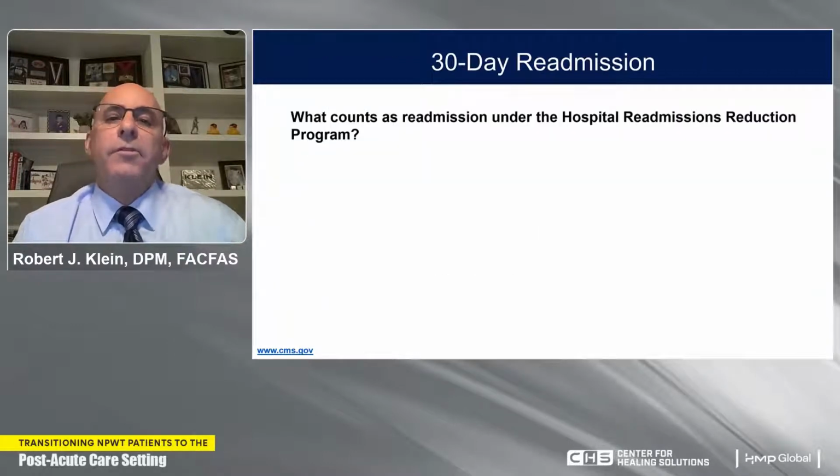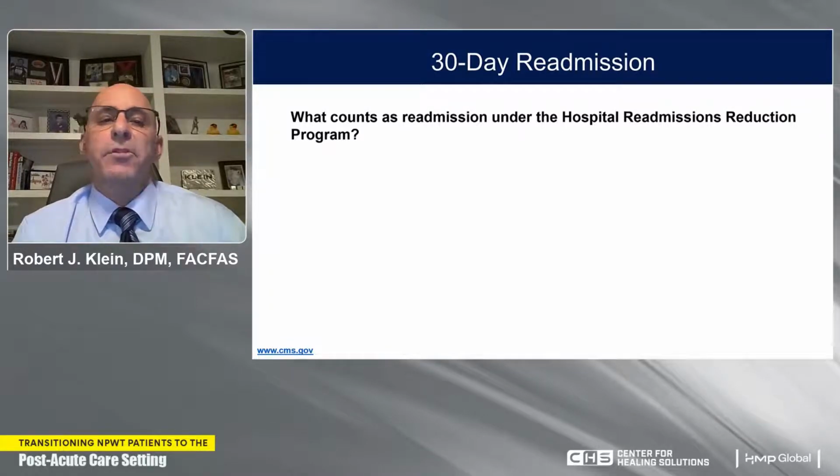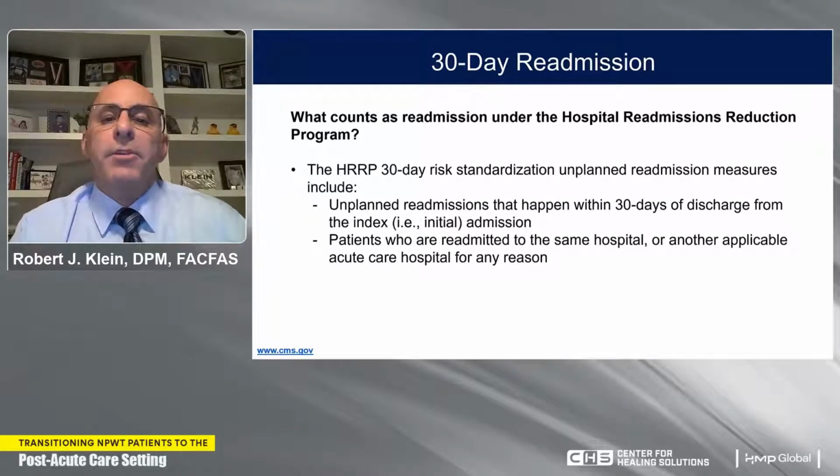Now, what does CMS define as a 30-day readmission, or what counts as a readmission under the Hospital Readmissions Reduction Program? In essence, really any unplanned readmission that happens within 30 days of discharge from the initial or index admission to the hospital. These can be patients who are readmitted to the same hospital, or patients that are admitted to another applicable acute care hospital for any reason within those 30 days. Again, these are CMS definitions for a 30-day readmission.